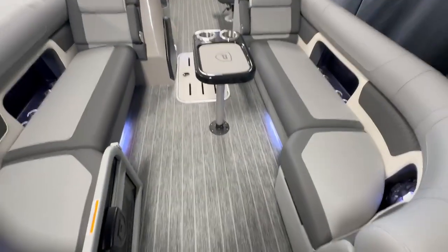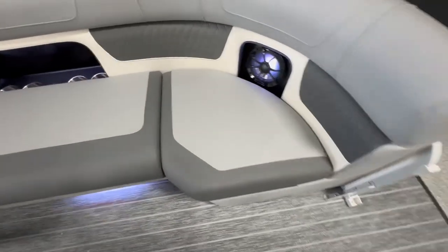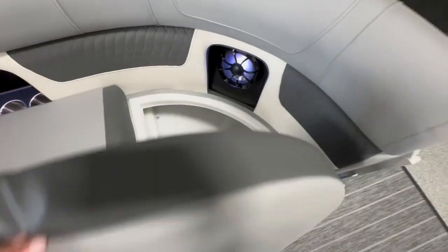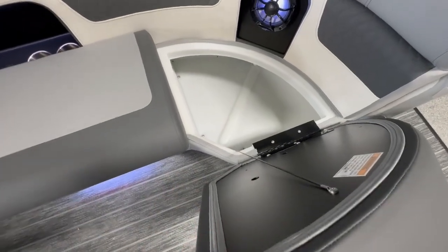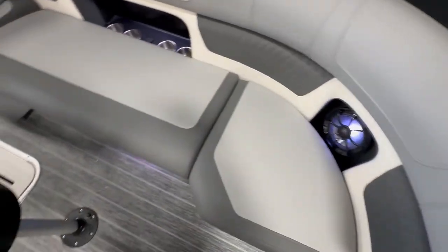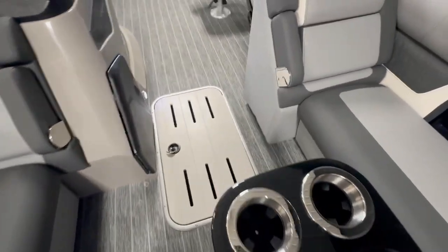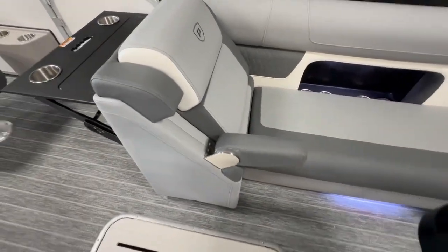Coming in here, we have the overcast interior with the Arctic white accents. What's new, what I like about this is that they now have a panel to be able to have this corner pocket closed, or it can stay open so you don't have loose furniture. Also coming in here are armrests, making it extra comfortable in the front of the boat.